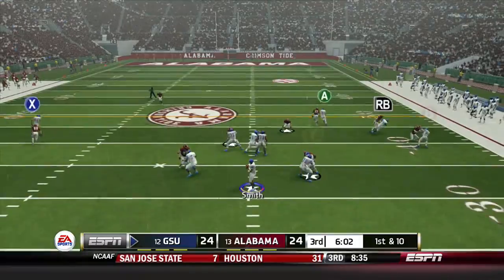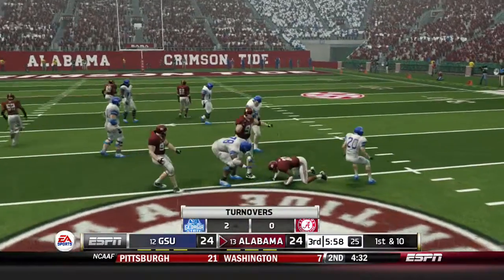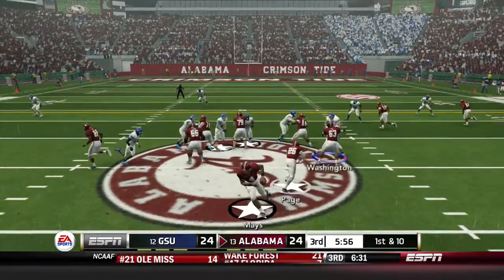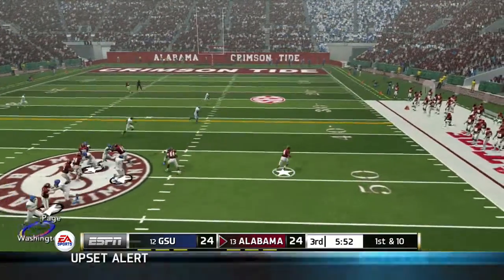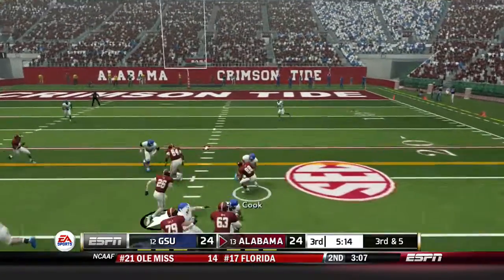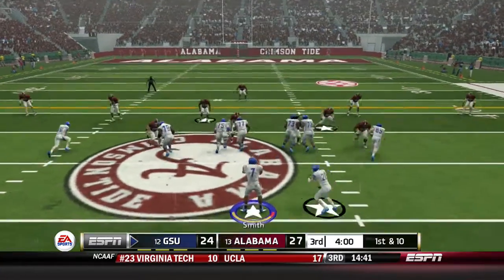1st and 10 now for Georgia State. Smith going to fire deep, and that one's picked off by Hodges. Alabama gets the turnover, number 2 on the day, and Steve Smith cannot believe the amount of turnovers he's had early on in this season as Mays rolls out here, tries to take off, and he gets by the defender there. He's got the first down, pushed out of bounds at about the 34-yard line. 3rd and 5, Mays will find Cook for 2 yards, not good enough for a first down, and they settle for a field goal to make it 27-24.